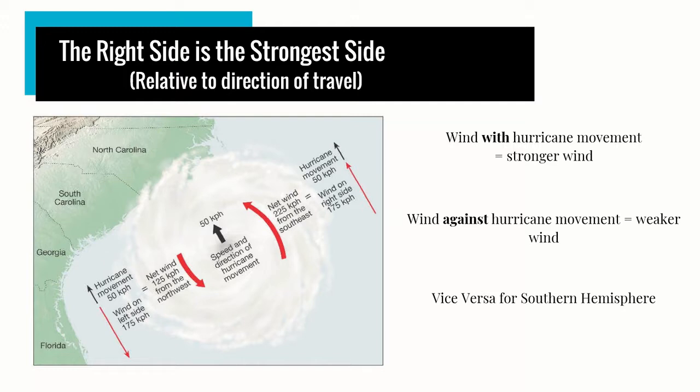For example, steering winds of 50 km per hour with additional wind speeds of 175 km per hour result in speeds of 225 km per hour on the right side, while having speeds of 125 km per hour on the left side, where the hurricane movement and wind speeds are moving opposite of each other. This applies to the northern hemisphere, where hurricane rotation is counterclockwise. In the southern hemisphere, the effect is opposite.